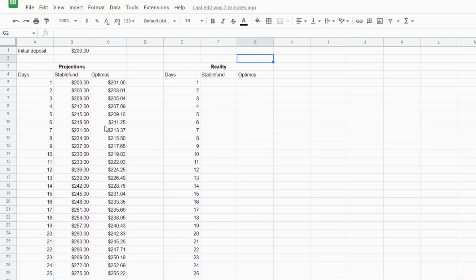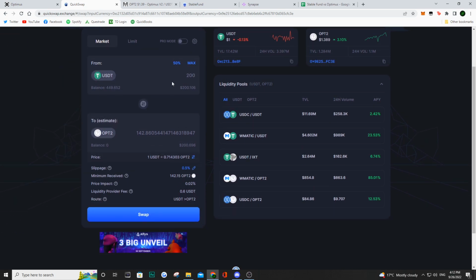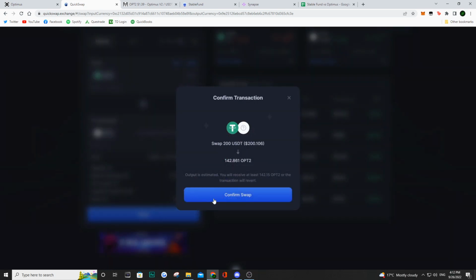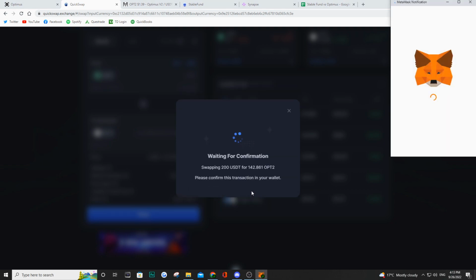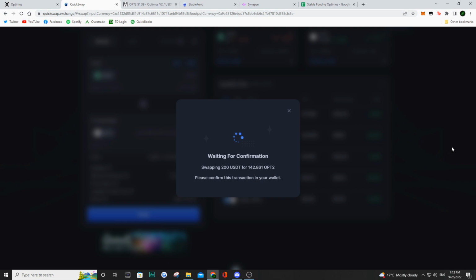So now let the games begin. Let me go ahead and buy some OPT2 tokens. I'm going to use $200 USDT and swap it for OPT2 tokens. That's going to give me about 142 OPT tokens. Let me confirm this swap and then of course confirm it on my MetaMask, and that is going to be me buying $200 worth of OPT2 token. Right now, that token is worth about $1.40 per token, which is why I'm only getting 142 for the $200 of US dollars I'm putting up.